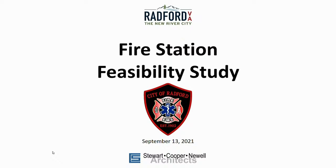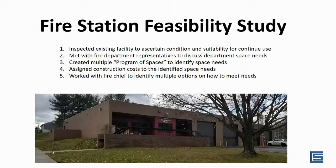So what I want to do tonight is, first of all, give you a little history of what we have done, and then walk you through where we are so we can have a picture of what the fire department needs are and several routes that we might go to get there and fulfill their needs. So we were originally contracted to do a study, which was to not only figure out what you need, but also to look at the existing facilities, look at the condition, what would not be able to be continued use for the facility. So we inspected the existing facility.